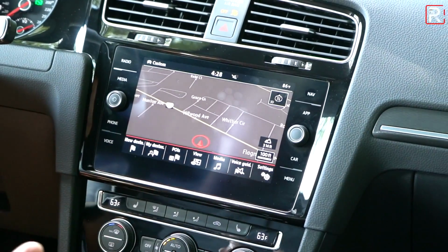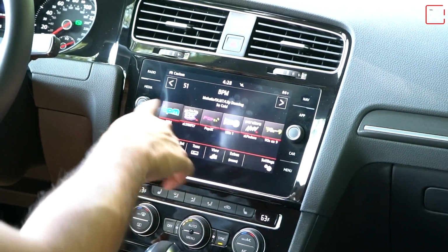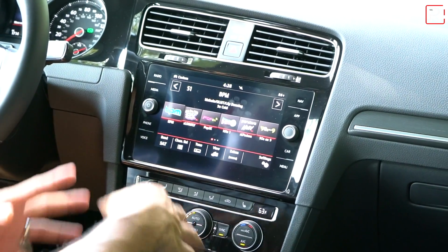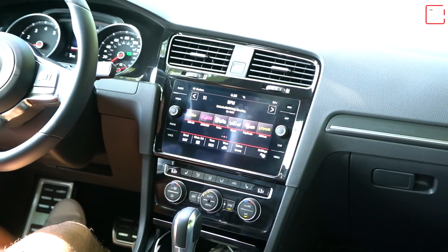There is a proximity sensor here, which is really nice. VW is actually one of the first to do the proximity sensor. I also like the way they have their presets or radio stations laid out. Even shows really great album art. So VW does a really good job with their infotainment system.